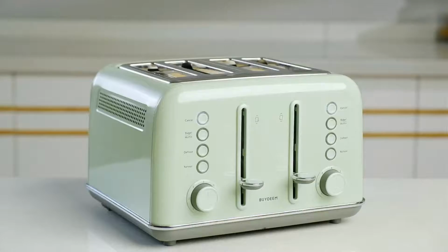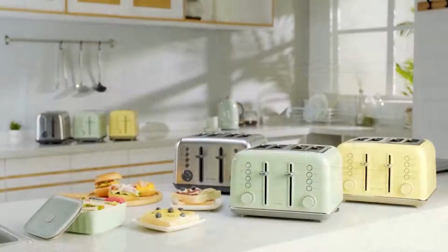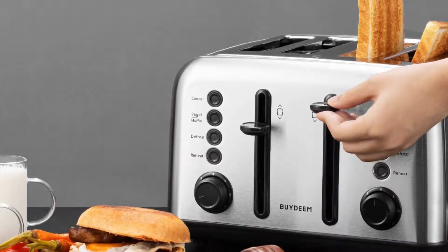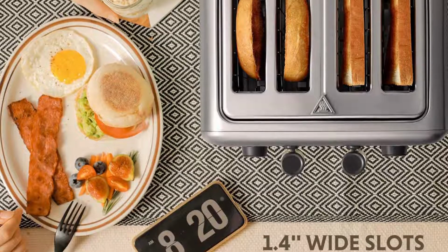If color is your thing, in addition to standard stainless steel, this toaster also comes in minty green and buttery yellow. The crumb tray is not intuitively placed, and our testers had to puzzle out how to remove it.